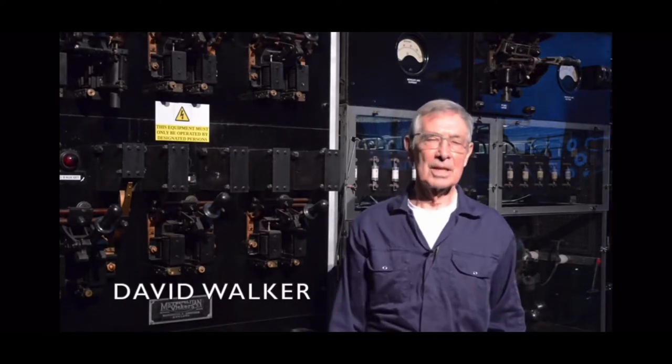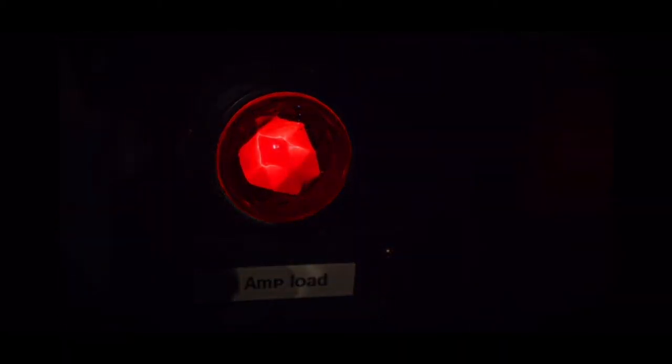Hello, and today we're at the Kempton Steam Museum in southwest London. My name's David Walker, and I'm going to show you the Mercury Arc rectifiers we have here that drive our 1920s machinery. In the early part of the 20th century, electricity supplies were not generally available.